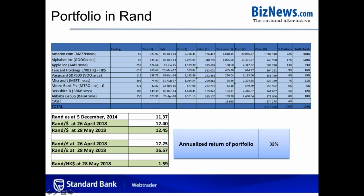Anyway, very popular portfolio. And just to give you an understanding before we go into the details of it, we started this portfolio on the basis that we didn't like the way that the South African economy was being managed. As a consequence of that, we felt it was a good idea to put money offshore.